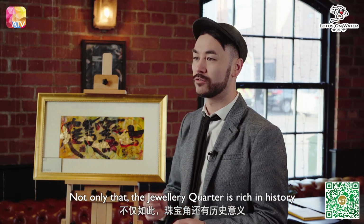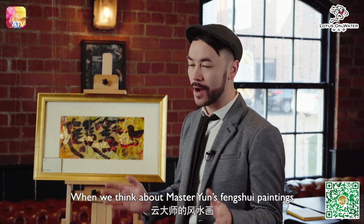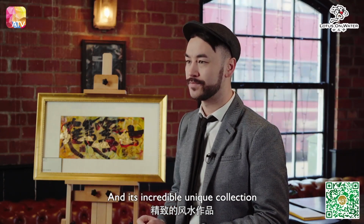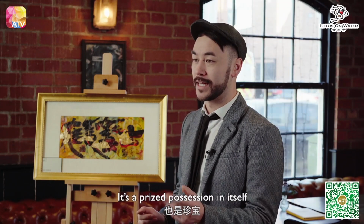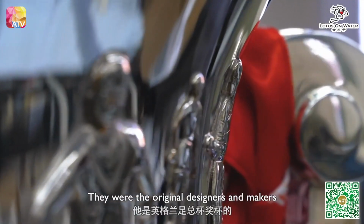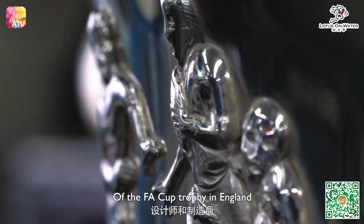Not only that, the Jewellery Quarter is rich in history in terms of prized possessions. When we think about Master Yun's Feng Shui paintings and this incredible, unique collection, it's a prized possession in itself. So what we also get here in Birmingham's Jewellery Quarter, we have Thomas Fattorini. They were the original designers and makers of the FA Cup trophy in England.